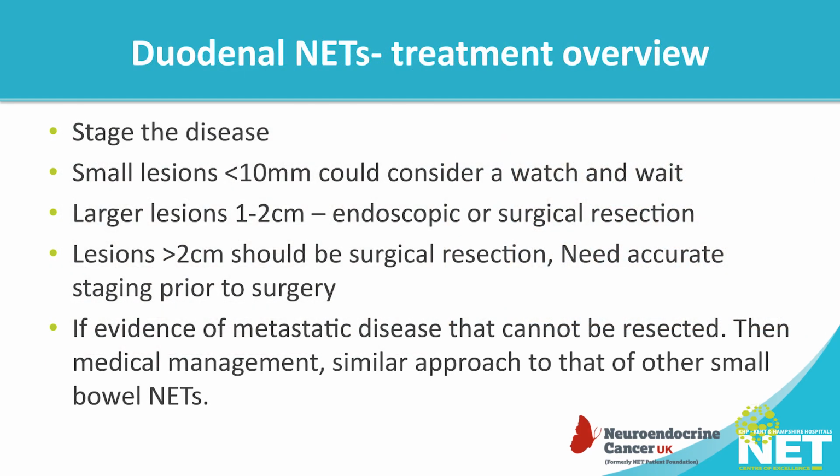So in terms of management and treatment of these tumours, it's important that you stage the disease, which means doing some investigations just to confirm, even for the small lesions, that there isn't any spread beyond the duodenum or elsewhere. And then the management is very dependent on the nature of the lesions. So sometimes for the small ones, you can consider either removing them endoscopically or just observing them.